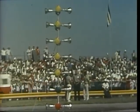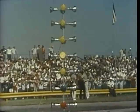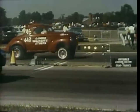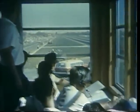Constantly trying to improve their product, the NHRA used a new starting system this year. It uses a tower with 4 sets of lights, one set directed toward each contestant, the other 2 toward the spectator. When the drivers are ready, the starter pushes a button that starts the lights from top to bottom. If a car should jump the green light, a red light will go on in that lane and the car is eliminated.